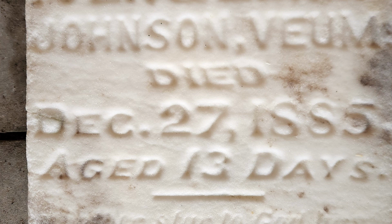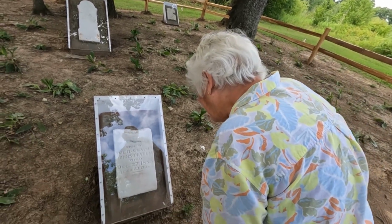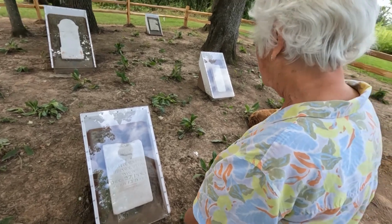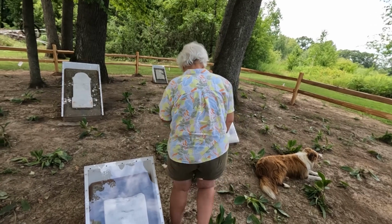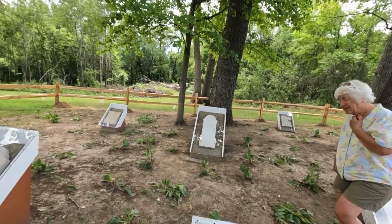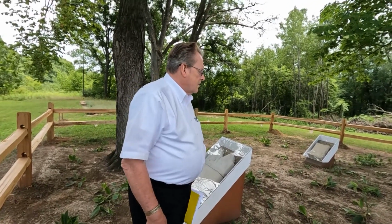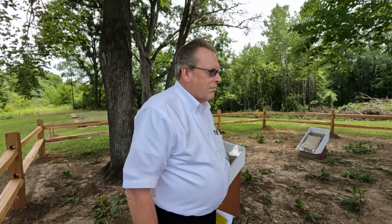1885. But I like the little poem at the bottom. It says, another star to God has risen, our little Johnny gone to heaven. Oh, boy. I just can't imagine the anguish these people would have felt losing these children. There are Norwegian inscriptions on the other two, and they have that translation too. It's worded a little differently, but bottom line it says the same.